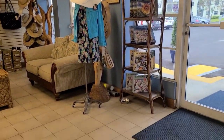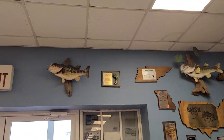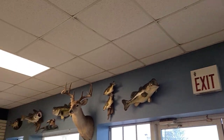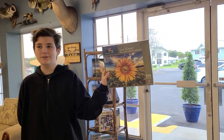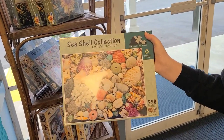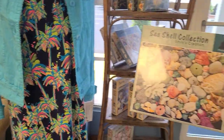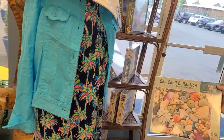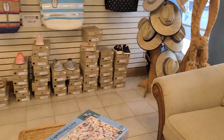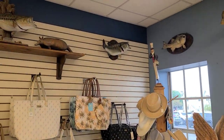Puzzles. Let's see what kind of puzzles they got. They have this one, a 550 piece puzzle. Seashell collection. Grandma would like fun. 550 piece puzzle. Probably a bit amateur for mom, but I'm sure it would be great for grandma. It would probably only take you a month.